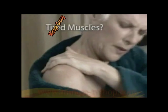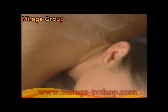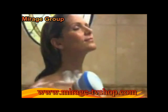Aging skin, tired muscles, dry, cracked feet? You could go to a luxury spa to rejuvenate your skin and pamper your body, or you could bring the spa to you with Spin Spa, the spinning brush that turns showering into a spa experience.